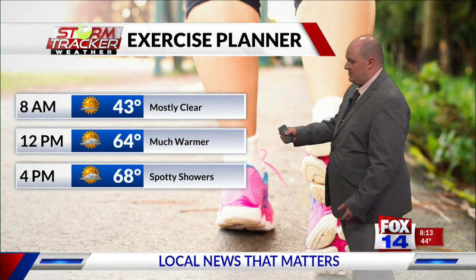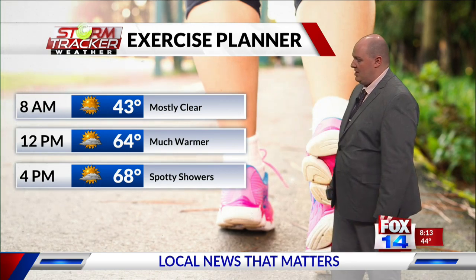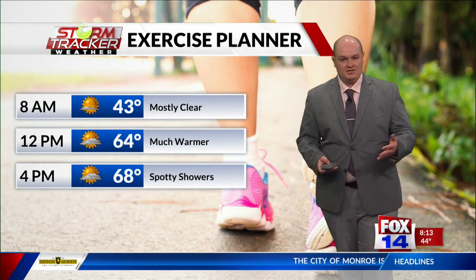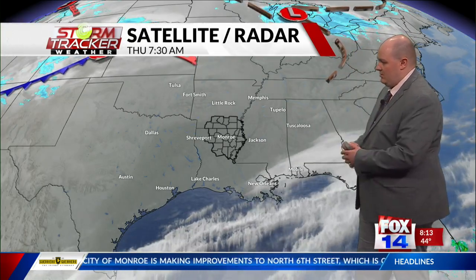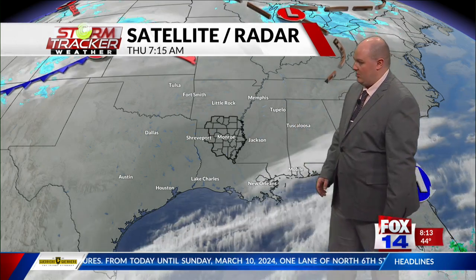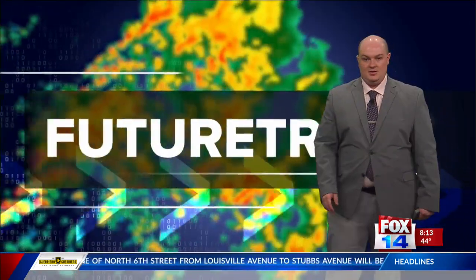Throughout the day, we'll see clouds slowly build up, and by lunchtime we'll be partly cloudy but much warmer. We'll be mainly in the mid-60s, hitting those upper 60s this afternoon, and like I said, can't rule out the possibility of a patchy shower or two. Satellite radar shows really quiet across much of our region. High pressure is moving off to the east, but our storm system that will be bringing the possibility of severe weather overnight tonight is already brewing across the Rocky Mountains, dumping a lot of snow across portions of Colorado and New Mexico.